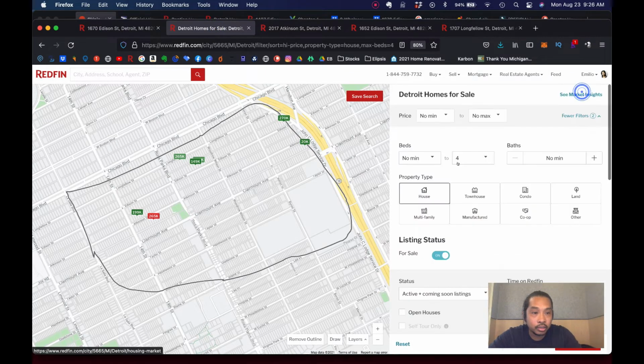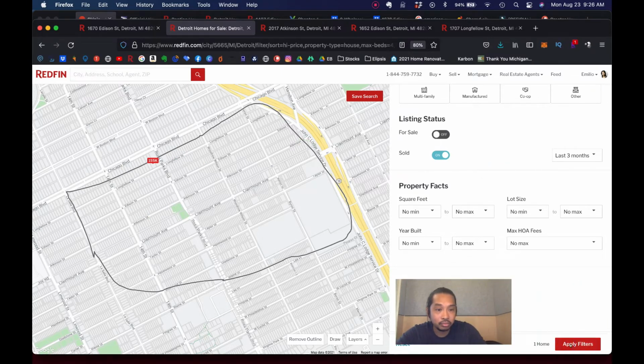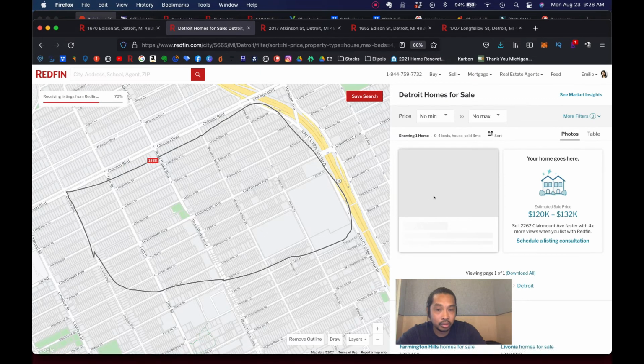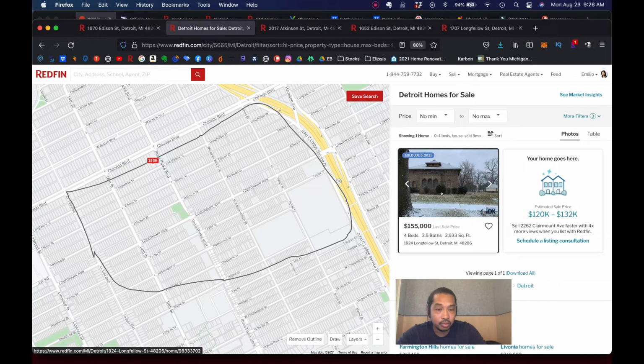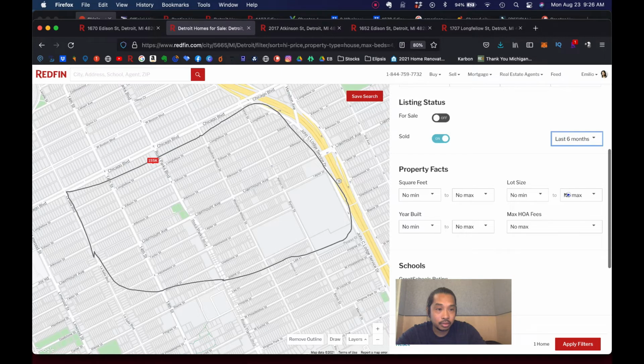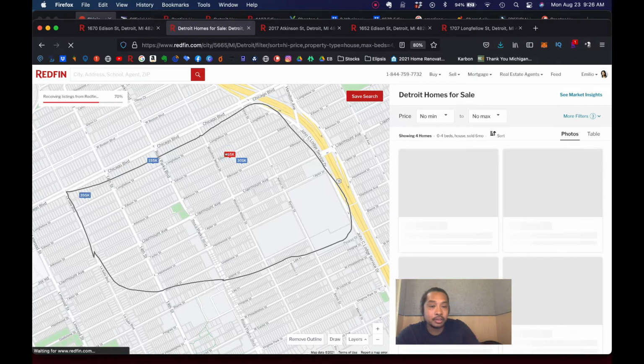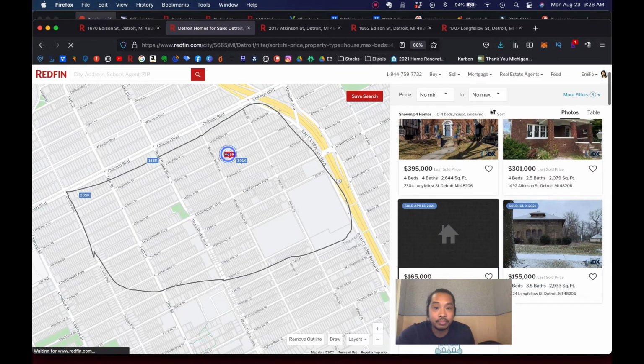So it looks to me like there really is not a lot of rehab solds going on in this area. In the last 3 months, there's only one. Wow. And this isn't even a flip. They bought it as is. It's a really big house. Let's go back 6 months. I mean, it's slowing down. I'll be honest, Boston Edison is a nice area, but it's slowing down, man.